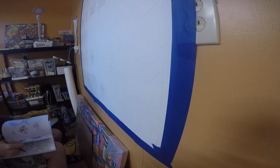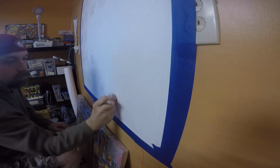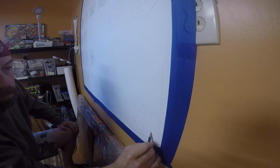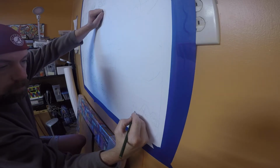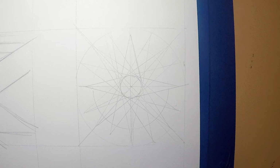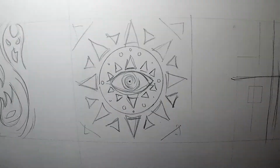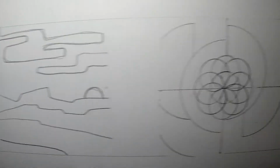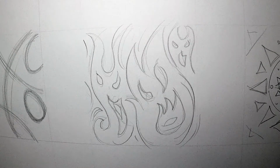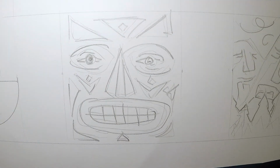I also wanted to mention how important it is to keep a sketchbook with all your old sketches in it nearby. Some of these drawings reminded me of some older sketches I'd done of suns and symbols and mountains and fire with faces on them, and so I referred back to those old sketches to do this next set. The fire in particular seemed kind of primal or tribal, and so I ended up doing a tiki face.